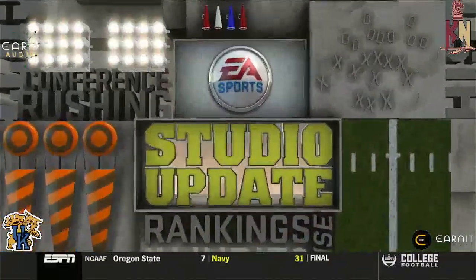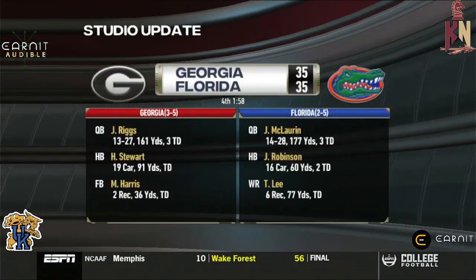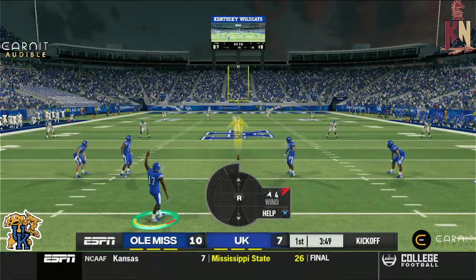Time for an update from the studio. Reese, what have you got? Georgia and Florida square off in the Florida-Georgia game. The Gators continuing to pound the rock on the ground and score a touchdown.